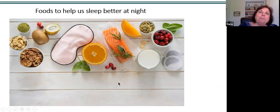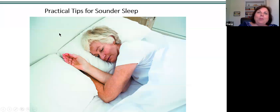Foods that help you sleep better, because they contain vitamin D, are your cashews and your walnuts, kiwis and berries and cherries, guacamole, oranges, salmon, the Bing cherries again, the milk, sunflower seeds, etc. Practical tips for a sounder sleep. If you have GERD, make sure if you have reflux that you sleep on your left side.